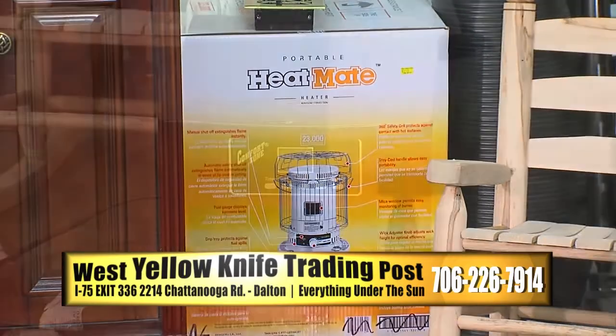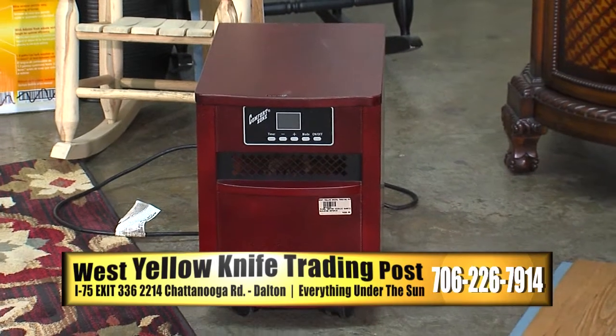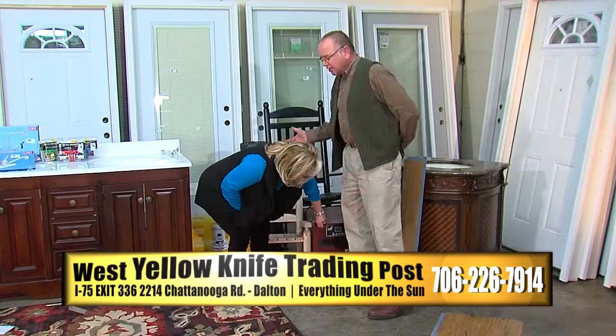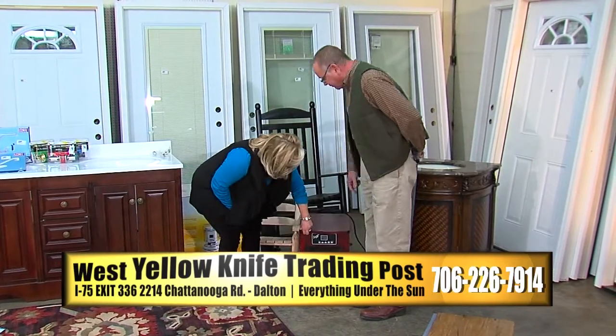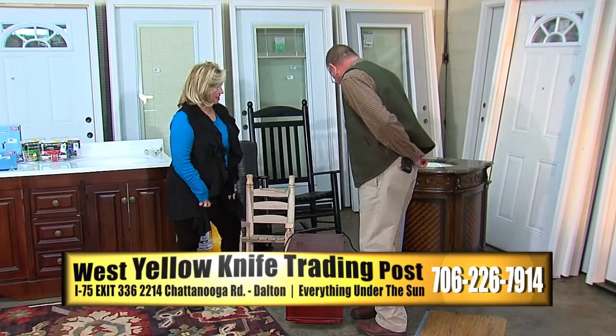We've got these Amish style heaters, electric. They're supposedly very efficient. Everybody that's bought these, they love them. These are on rollers. I didn't realize that. You can move them around. How cute is that? I like that.